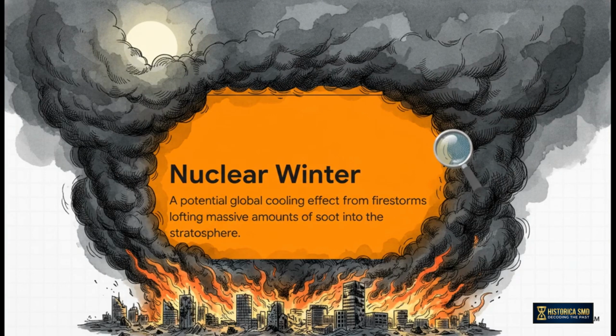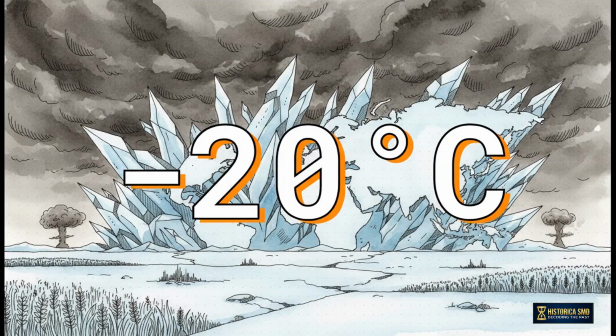Imagine those massive firestorms we talked about, but happening in dozens or hundreds of cities at once. They would pump millions of tons of black soot high up into the stratosphere, and that dense layer of smoke would then spread around the globe, basically acting like a shroud, blocking the sun's light and warmth from reaching the Earth for years. Climate models on this are just terrifying. They predict a catastrophic drop in temperature.